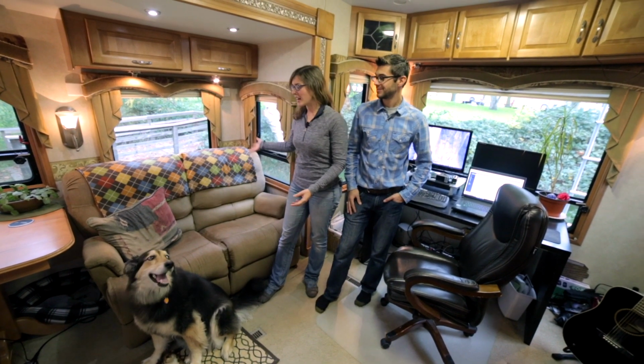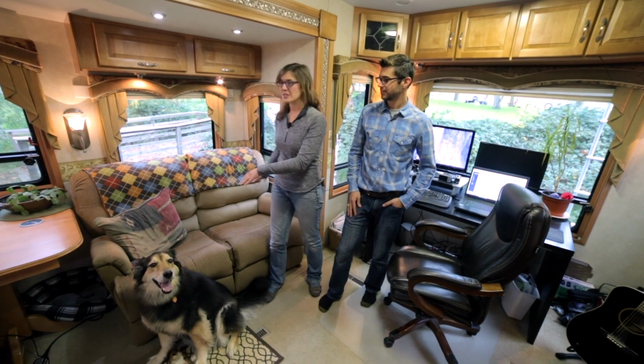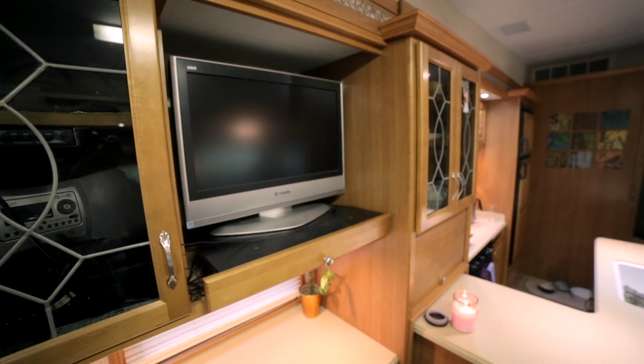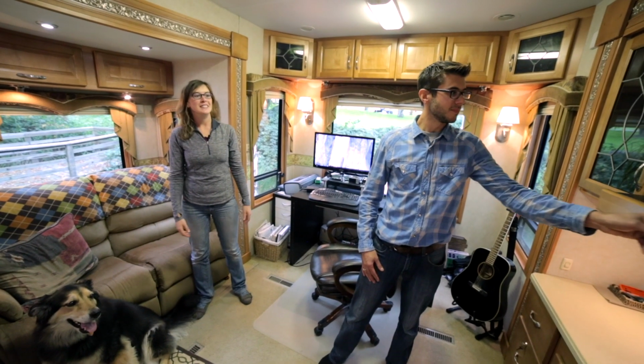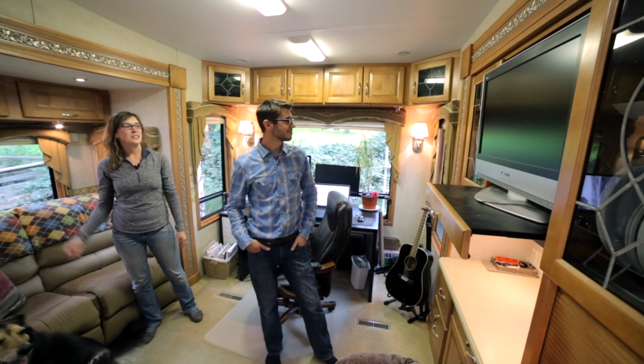And then here we've got our living room, our reclinable sofa, and then we have our TV over here. We've got a PlayStation, we've got surround sound, so it's actually quite comfortable for movie watching and other entertainment.